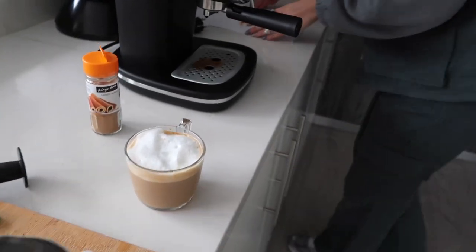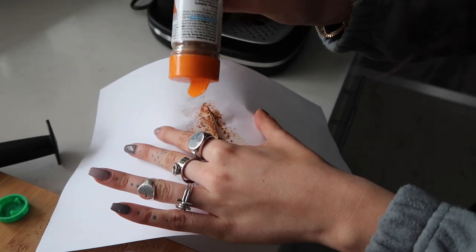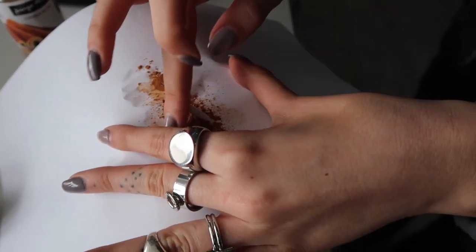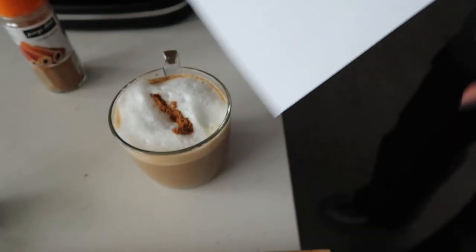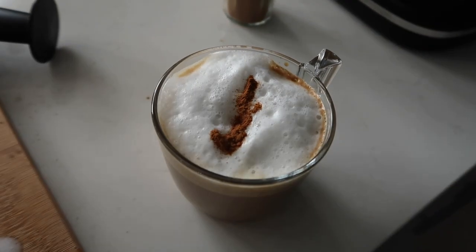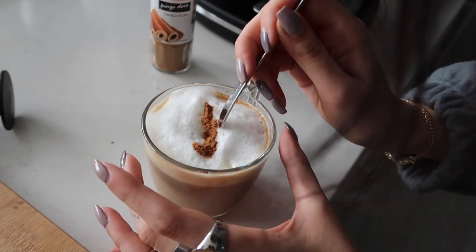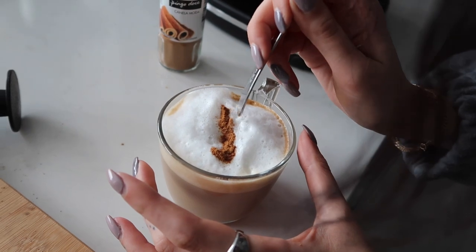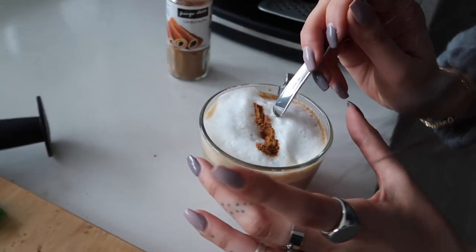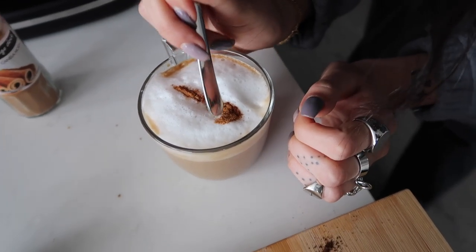I'm gonna try again. Maybe it has to be like less. I think it has to have more foam though. Oh my god. Ah, it's awful again. Do you think I can fix it? Why? How do they do this? I really thought it was going to be easy. I bet they do this so fast and so easy.